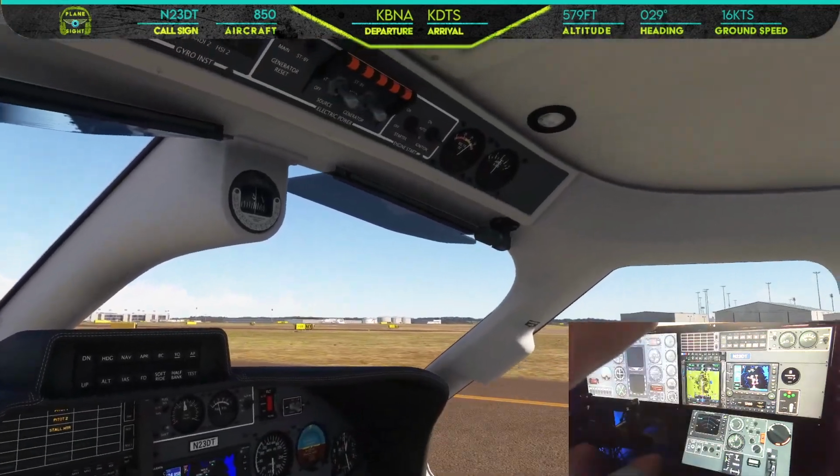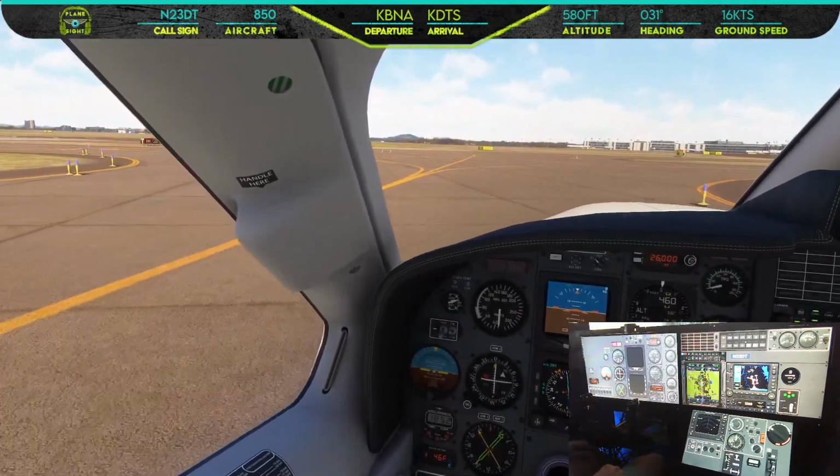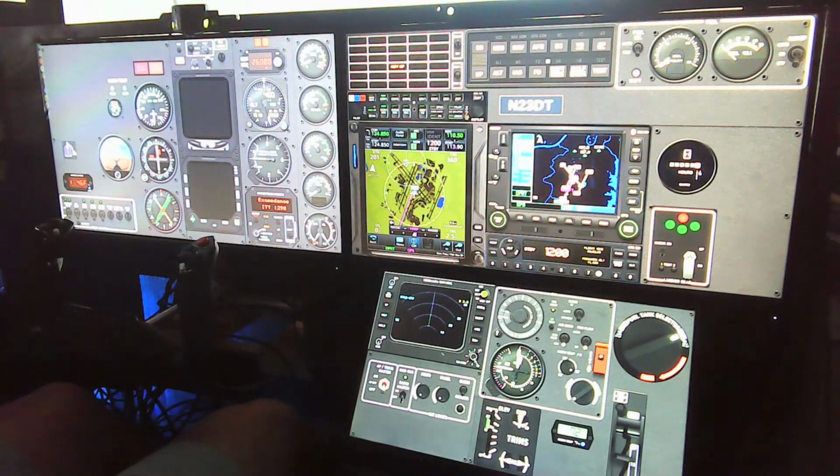Flaps are set. Landing lights are coming on. And inertial separator's on. Pitot heat's coming on. Pitot 1 and 2. Attitude indicator and HSI are not showing.